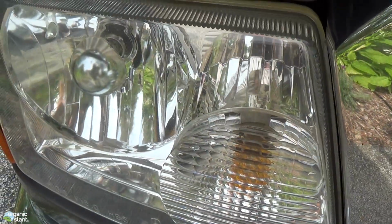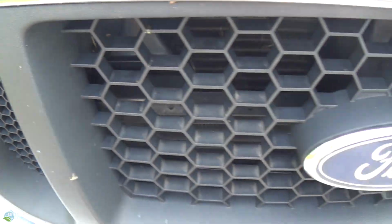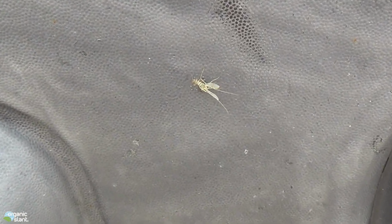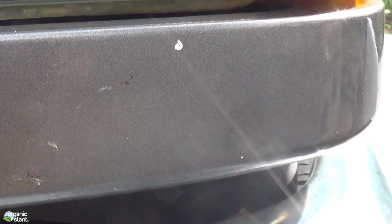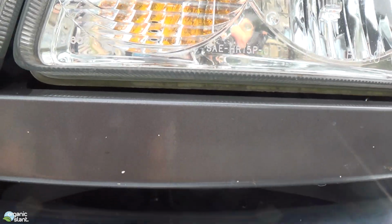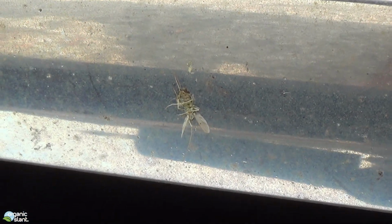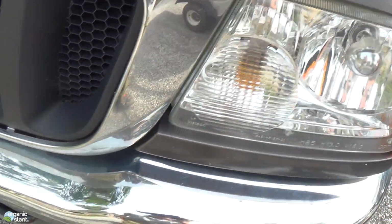The lights, there's nothing on them. There's another one that looks like another mosquito. There's another one. There's something there. Looks like there might be something. It looks like all I really have are mosquitoes on mine. Mosquitoes is all I have. But for 7 years, I think I got more bird shit on my vehicle than insects.